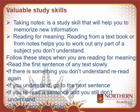First, you read the first sentence of any text slowly. Then, if there is something that you do not understand, you reread it. Then, if you understand it, you go to the next sentence. If you reread a sentence and you still do not understand, you have to ask someone else to explain.